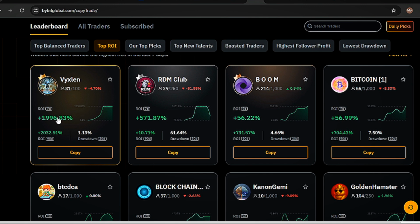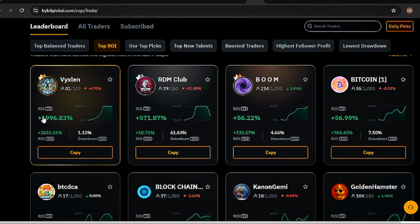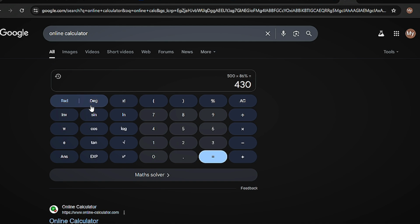But let me do the maths. For the last 7 days, let's say you actually started copying this person for just 7 days. This person has done 1,996%. Let's go to our online calculator and let's say we are actually broke, we don't have so much money, and we just only put in $100 to copy this very trader right now. So $100 multiplied by 1,996%. So let's go ahead and do the math. 1,996% multiplied by $100, this would have given you how much? Extra $1,996 for yourself right now in just 7 days.